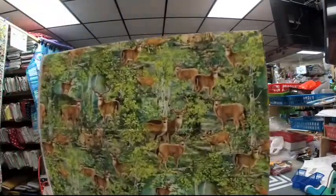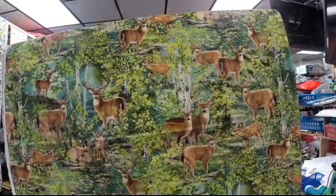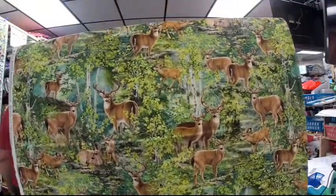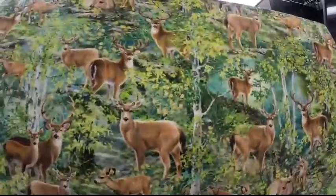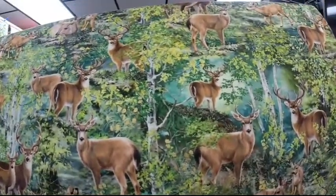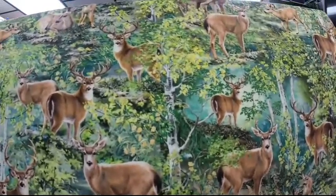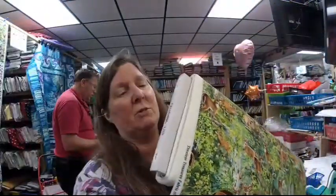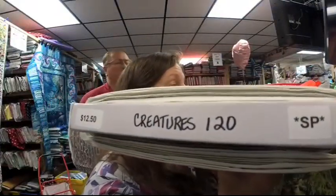Ken, I brought this one in because people have been asking for nice deer fabric, and I really didn't have much that hadn't already sold out, so I brought this one in. It is not Realtree, it is Timeless Treasures, and all these deer are standing around under the thicket. If I was up in Pennsylvania and I saw this many deer, I would say in the same neck of woods, that they definitely need to increase the permits for hunting, because there's no way they'd all survive. Creatures 120, 12. Oh, that's the interstate there.